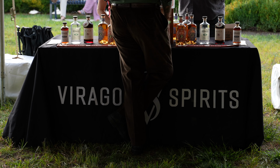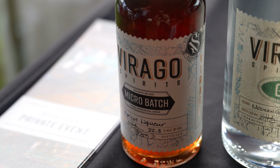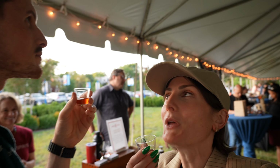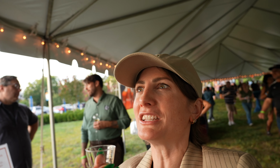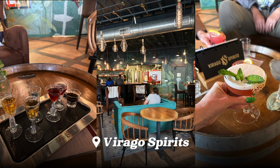Yay! All right, Virago Spirits does a different liqueur as often as they can, and then they sell it, and it's gone forever. And their new one is apricot cardamom, however you pronounce it. And it smells so good. It tastes exactly like apricot. It's like you're eating one of those dried fruits in your mouth. Wow, it's really good. If you haven't been to Virago, they have a tasting room in town, and it's so cute. It is a vibe inside.